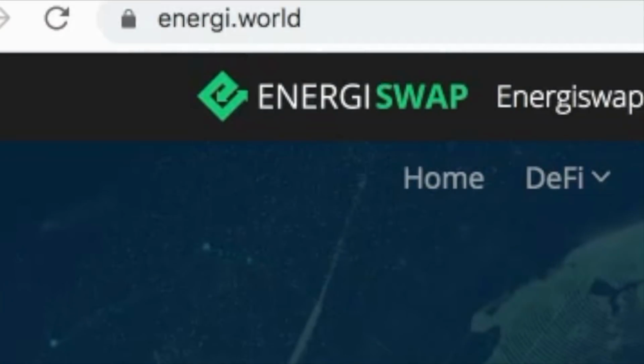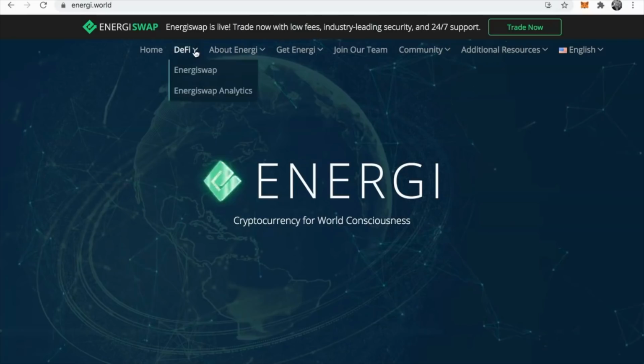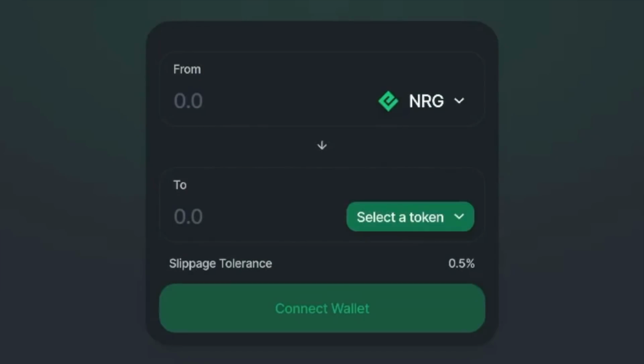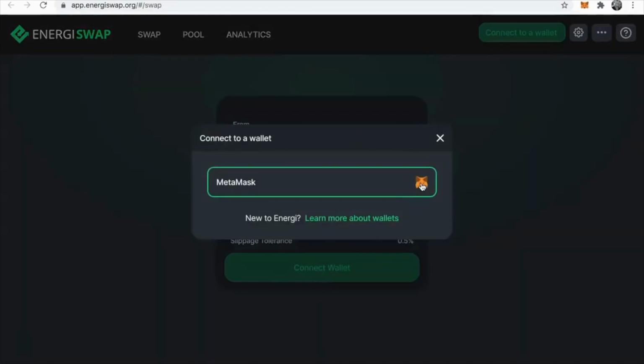So we will start right here on the homepage of energi.world, and to access Energiswap, we will click that DeFi tab up top, click Energiswap. Here we are. If you've used Uniswap before, this should look very similar, very familiar to you. This is how you'll sell and buy and swap different tokens. First thing we're going to want to do is connect our wallet. MetaMask, the main option right now, which is great because that is the most popular.